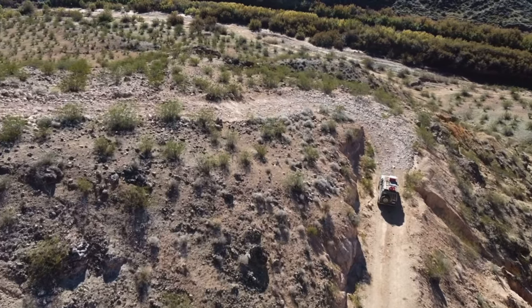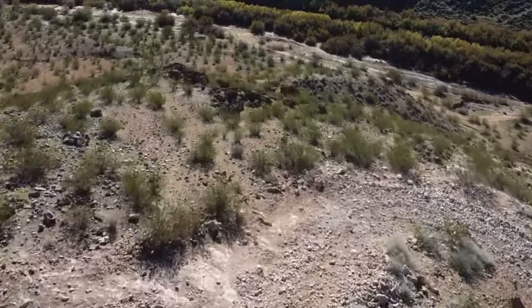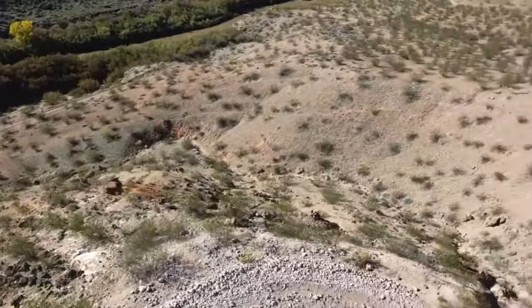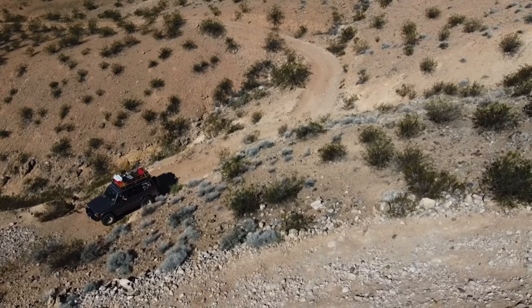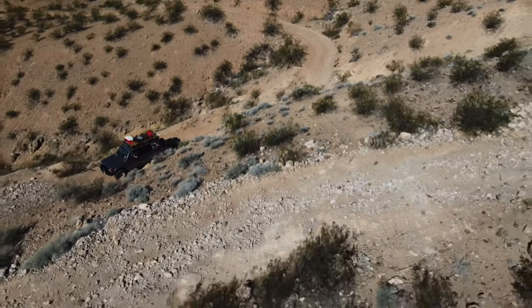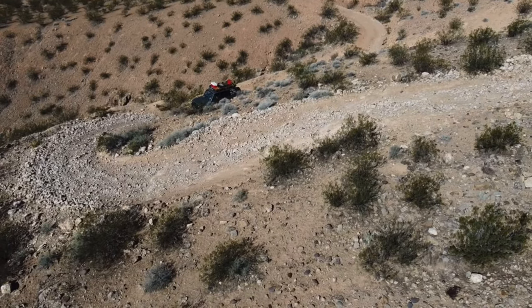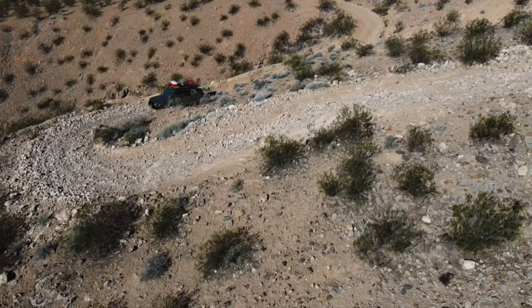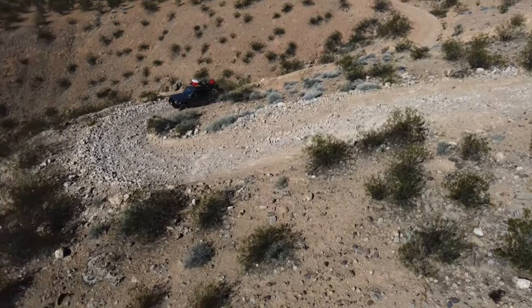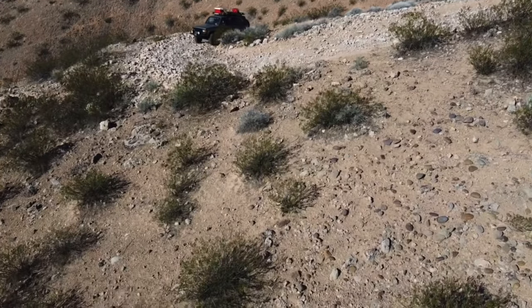When we first started going up this hill made me really nervous. I'm just glad we were able to catch some of this on the drone. This is my first time flying and recording a moving target, so bear with the jerkiness of the footage. Rex engaged his lockers and was still struggling and spinning his tires at some points. This climb was no joke.